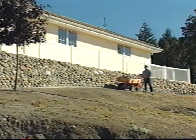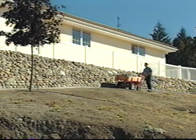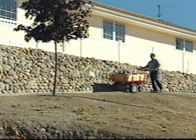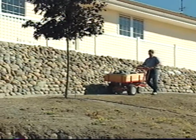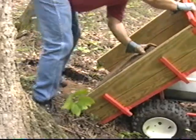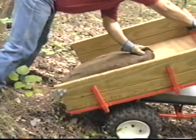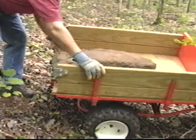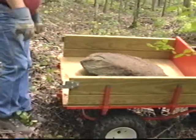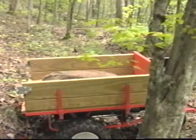I hauled at least 30 tons of cobblestone in the Power Wagon, and probably about 20 tons of cement in the Power Wagon. And since I have another 150 feet of wall to build yet, I think the Power Wagon will last through the whole project quite well. Because of the power it has, we've been able to haul rocks, blocks, logs, things that we couldn't carry, both uphill and downhill. When you come to a steep hill, you downshift, keeps right on going.